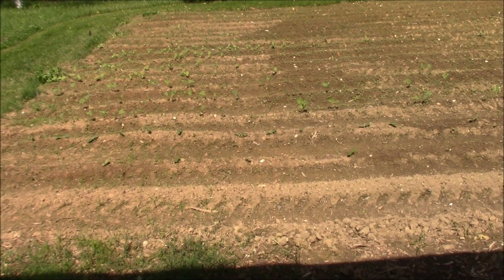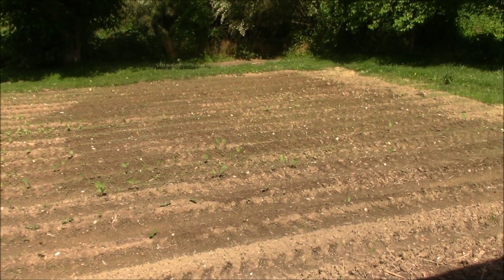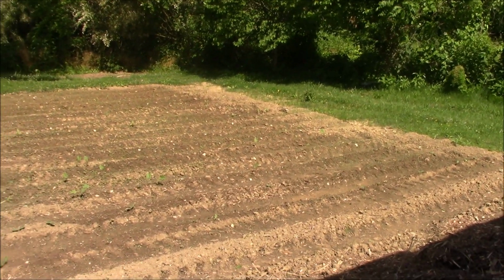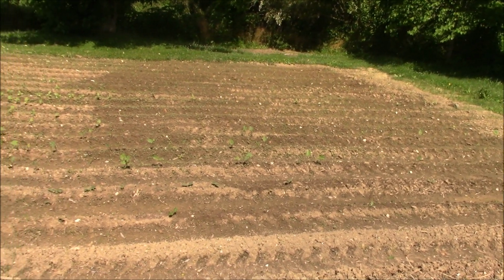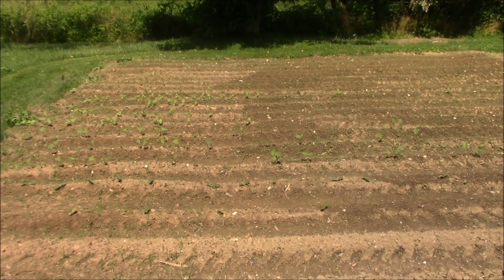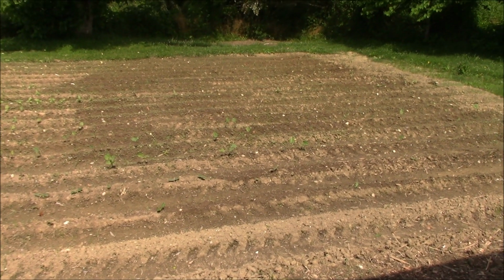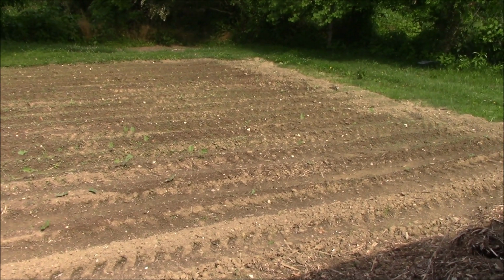Okay, we are over here at the garden behind the shop. And you can see everything's really starting to come up. But you might notice back there in the bushes, there's a little box trap. Because we have a problem. There is a little rabbit that has come in here and ate off about half of my bean plants, and maybe about a third of the corn plants as they came up.